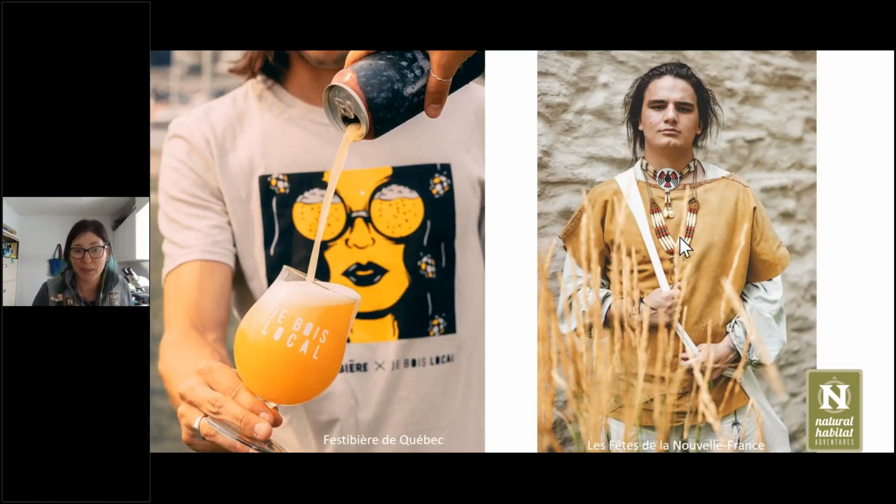Just to highlight a couple of them, if you were to come in July or August, the dates are still TBD for 2022, there is a local craft beer festival, Festibière du Québec, which might be interesting to some of you. There's also a festival called the New France Festival, that highlights 17th and 18th century America when the French influence was incredibly strong. This happens through August and is kind of highlighted by parades and scavenger hunts and a lot of very interesting cultural activities. There's also a Cirque du Soleil festival that happens in the summer. Lots of busy things happening through the summer in Quebec City.